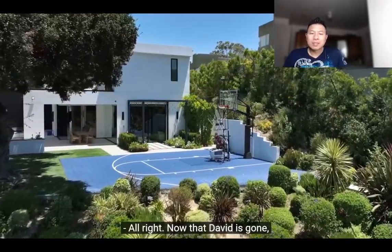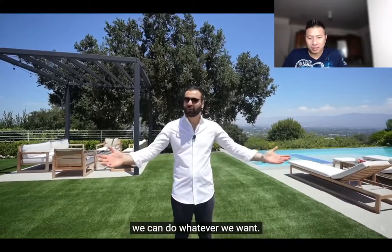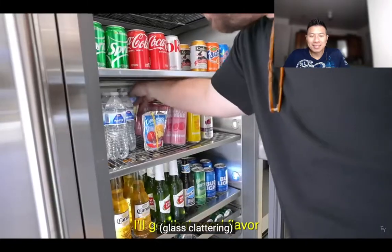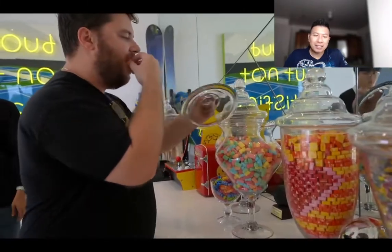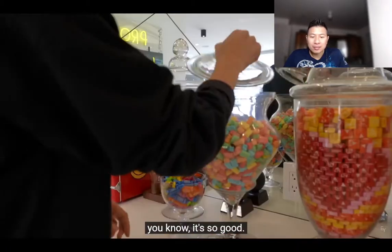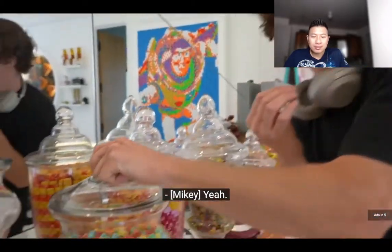All right, now that David is gone, we can do whatever we want, eat more candy, and show you guys around. Let's do it. Look at that good flavor. I think last time I had this, I was 10 years old. It reminds me of junior league basketball. It's so good. It's incredible. Delicious.